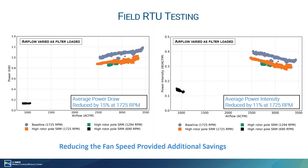Then we added the variable speed capability. So we had two different speeds. We had ventilation mode, which was 690 RPM, and then heating and cooling, right? Heating and cooling was reduced to 1294 RPM instead of 1725. And you can see the reduction in power from those.